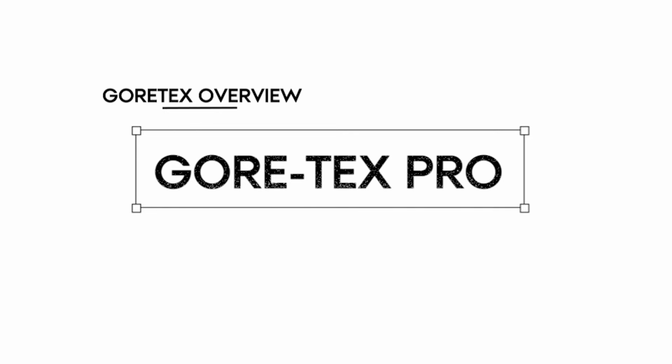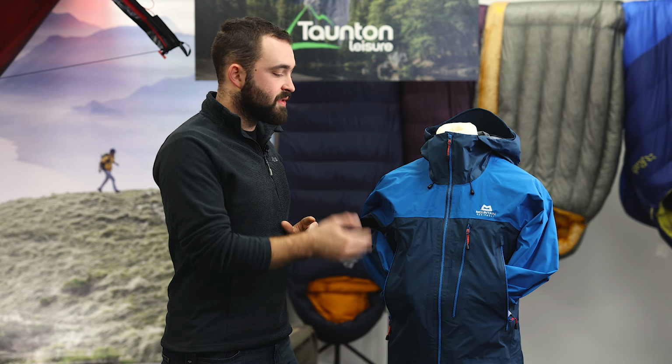Okay, so next we're going to be talking about GoreTex Pro, which is GoreTex's premium membrane. It really is the best in the range. It offers a really high level of durability, the highest level of breathability. It is still 100% waterproof, and it also packs a lot of those premium features you're after when you're looking at a Gore Pro jacket.